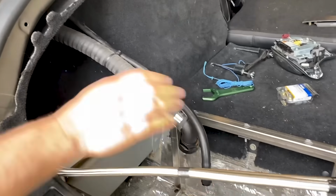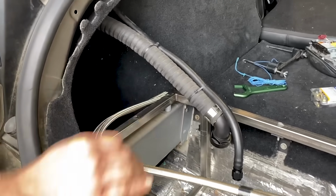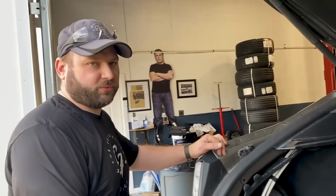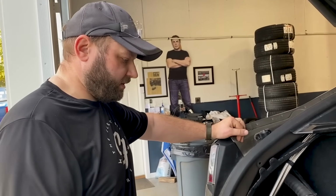We're also going to put the fuel filter back here, just for ease of accessibility to change it, because there's a lot going on in the engine compartment right now. We don't need any more up there. So back here is a lot better.